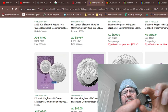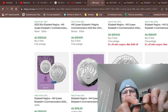Okay, so here's an Italian 500 lira. So these dates are on the side.